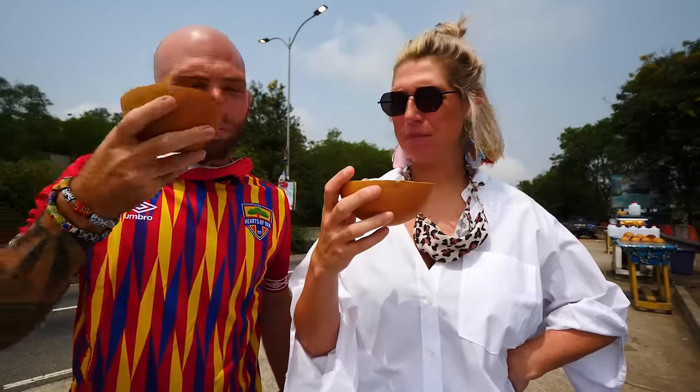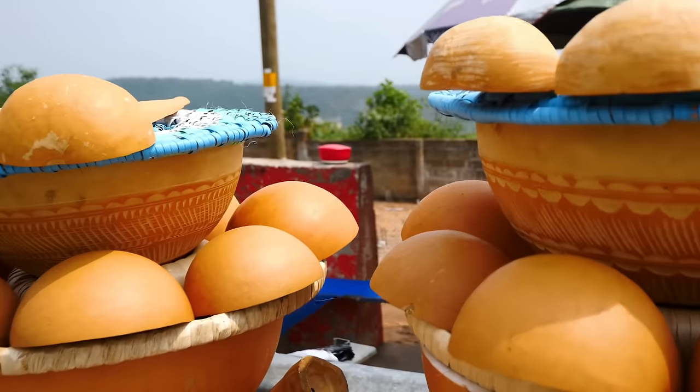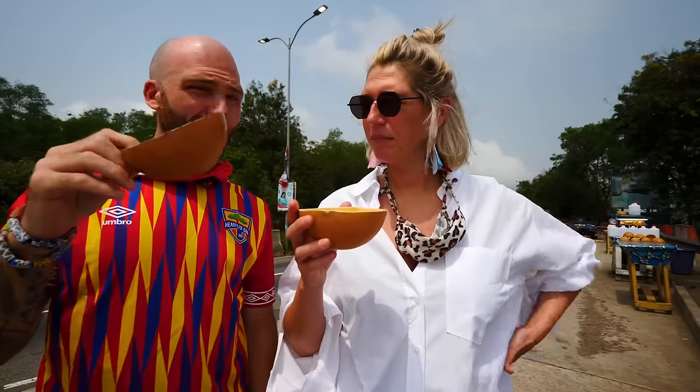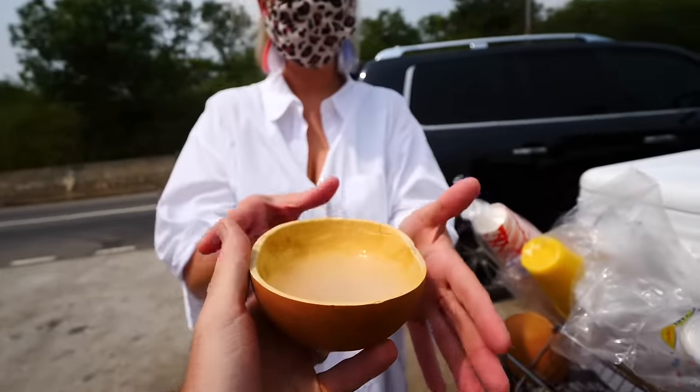It's good, huh? It's the best. And you drink it traditionally from the calabash. Always, right? Yeah, this is the way to do it. And if you want, you can take this too. Here you go. Thank you.